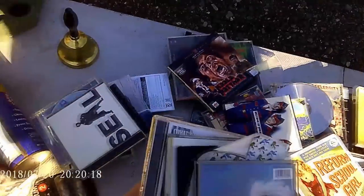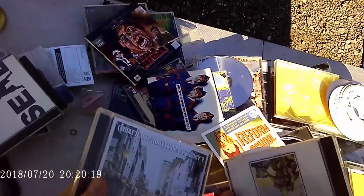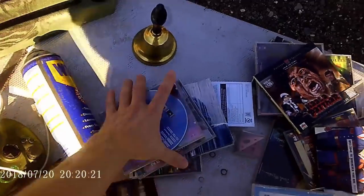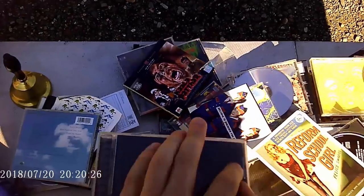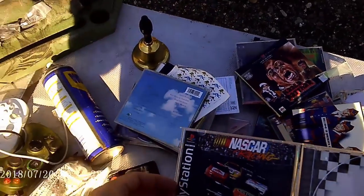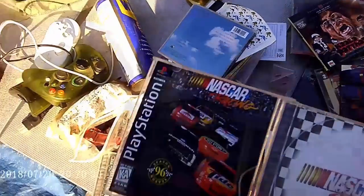There's a copy of What's the Story Morning Glory, which is one of my favorite CDs of all time. Seal, he got a bell up there. Here's another game here, which is just a NASCAR game. I honestly can't remember which one it is. NASCAR racing. And again, everything on this table was a buck.